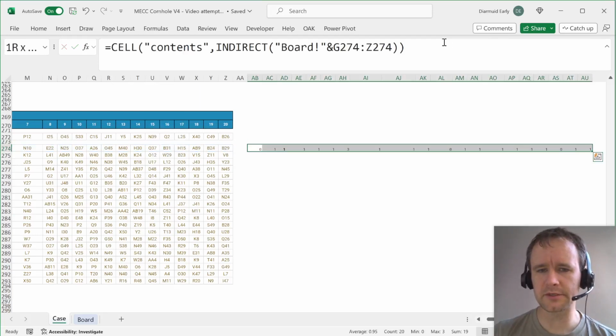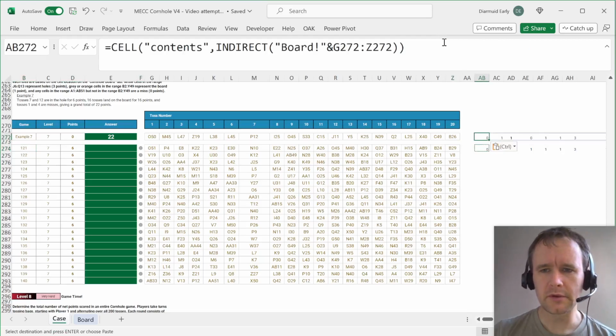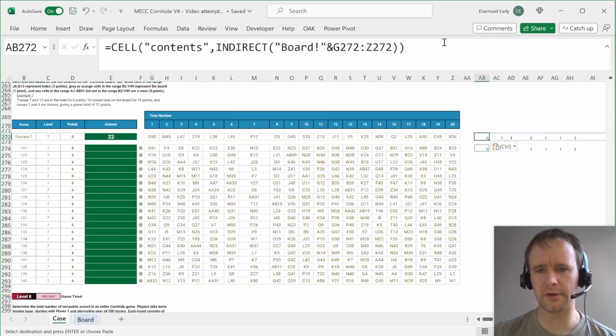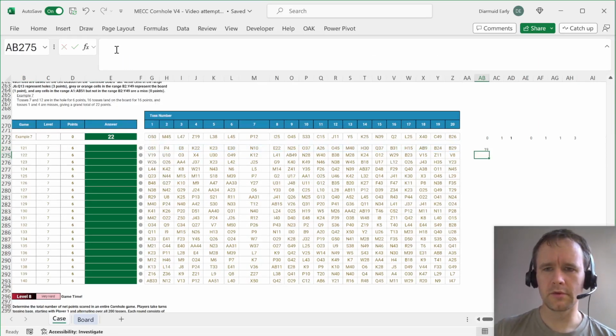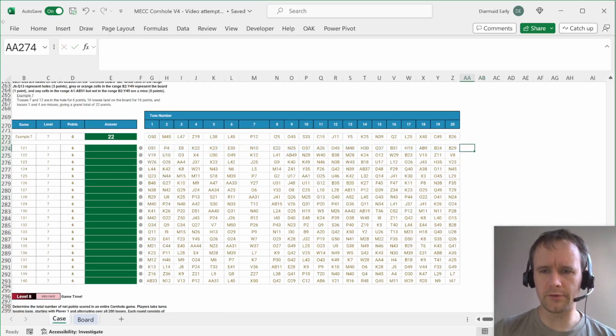But anyway, that gives us our string of values, and then I think we just need to sum those up. So we have 2 3s and a bunch of 2s, and it sums to 22, and that matches. Okay, good. So then we just need to wrap this in sum and take it and put it over here.